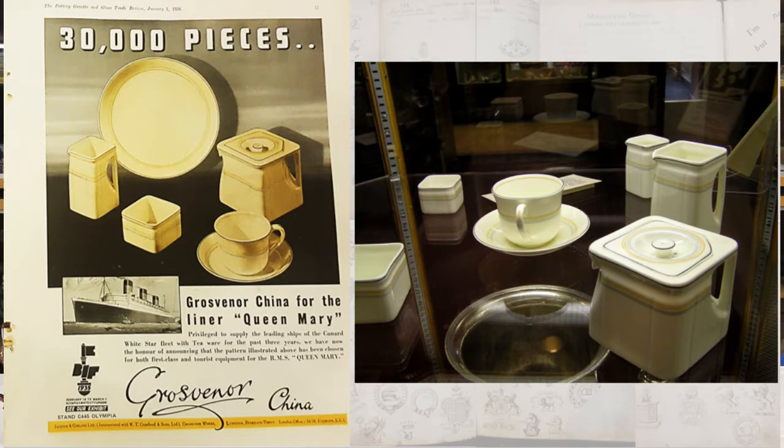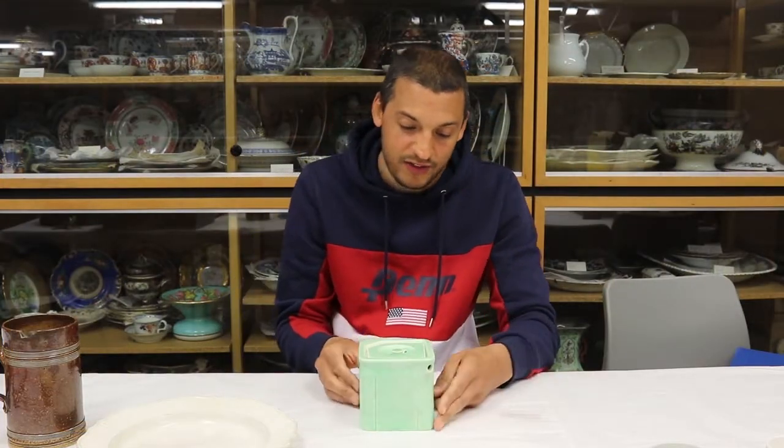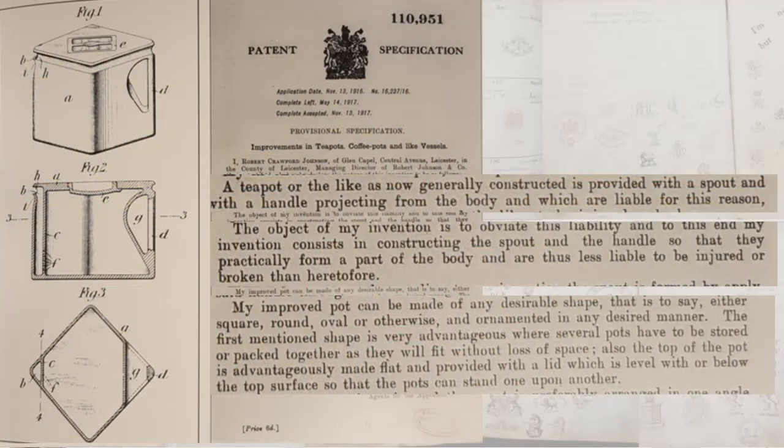It's called a cube teapot because it's a cube. Hospitality wise, very, very popular. Its design obviously is very kind of Art Deco, but the design is as practical, if not more practical than it is kind of beautiful and aesthetic.